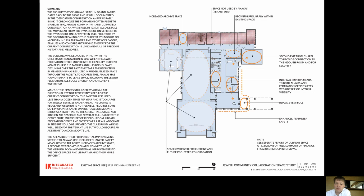So that means that most of the services and worship is happening in the small chapel. And that also has its limitations in that it's right-sized for many events, but as soon as it gets to be a little bit bigger group, it's not quite flexible enough to accommodate a good size gathering that still is too small to go into the sanctuary.